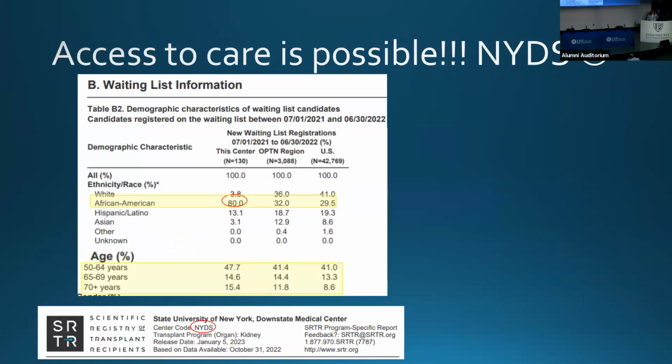This is our data here at Downstate, again, part of that SRTR. And I just want to point out here that our list is made of 80% African-American patients. So patients who have been struggling with access to transplantation in the past are getting listed at 80%, a lot more than our region, which is at 32%, or the nation, which is at 29%. Also, the age, you can see that on our list right now, we have a lot more patients north of 65 than our region or our country.